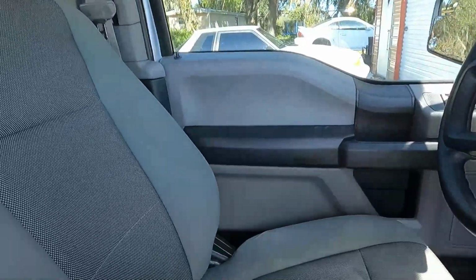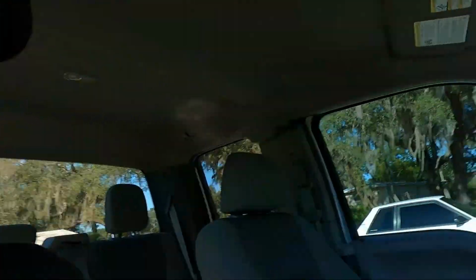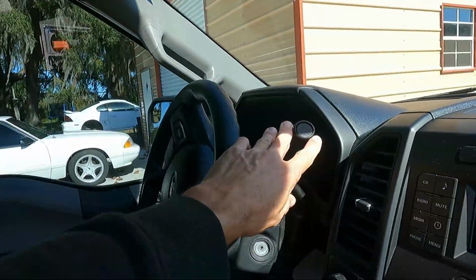It's got cloth interior, but it's super comfortable. The other truck had the pleather interior. My wife's Explorer has leather. This is kind of a nice change for me, to have the cloth. It's just more comfortable when you first get in it. It's not cold, it's not hot. It's just nice.